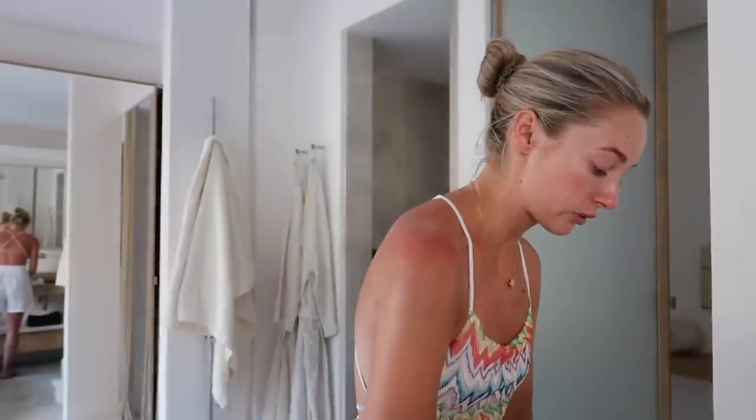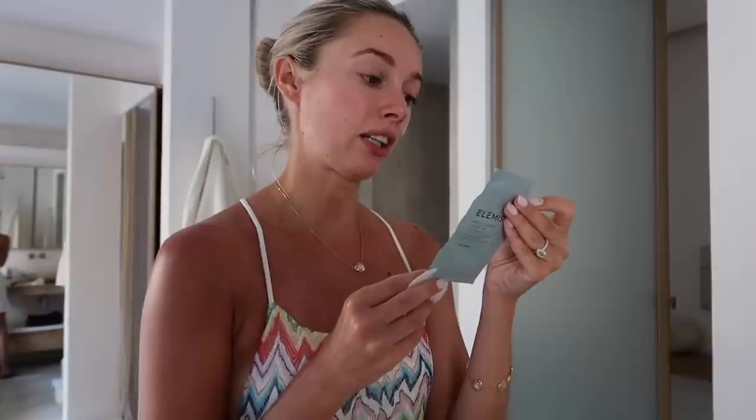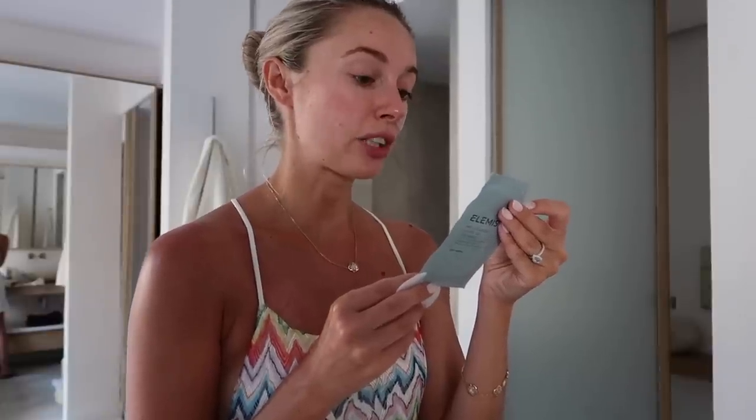And I've tried many, many, many under eye gel masks, but these, I can literally feel them working. They are so hydrating. It actually says on the back, clinically proven hydrogel eye masks formulated to instantly reduce the appearance of fine lines and wrinkles. Eye contours are left looking smoother and feeling intensely moisturized. I would definitely say that's true.